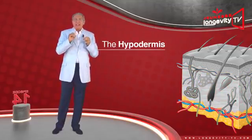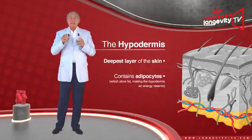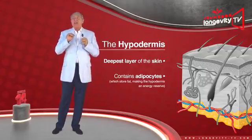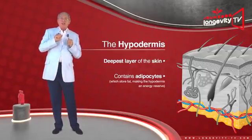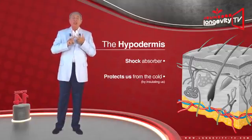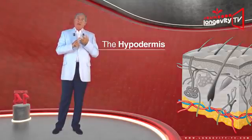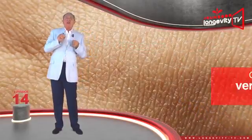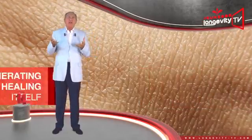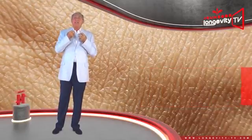The hypodermis is the deepest layer of the skin. It contains adipocytes, which store fat, making the hypodermis an energy reserve. It is therefore a heat source, a shock absorber, and protects us from the cold by insulating us. Our skin is a very resilient organ, capable of regenerating itself and of healing itself by producing scar tissue.